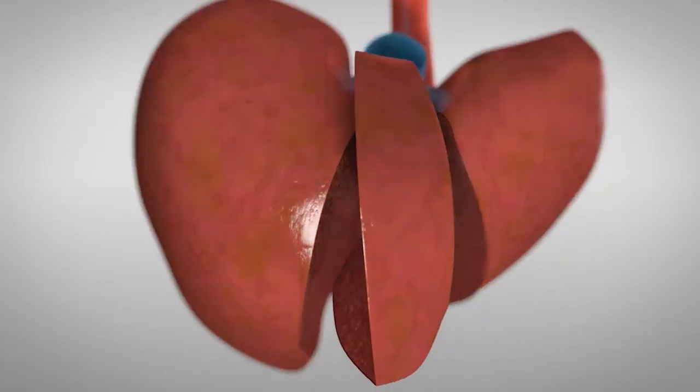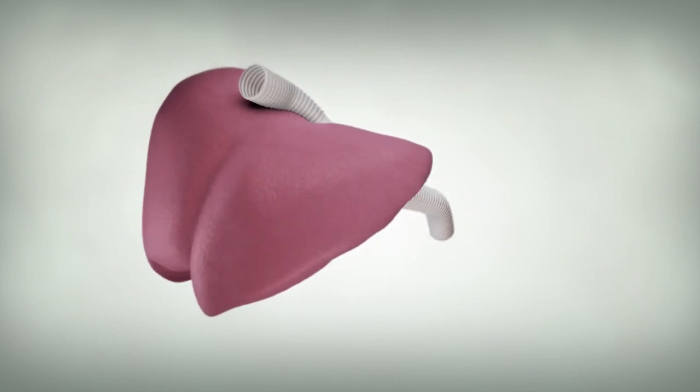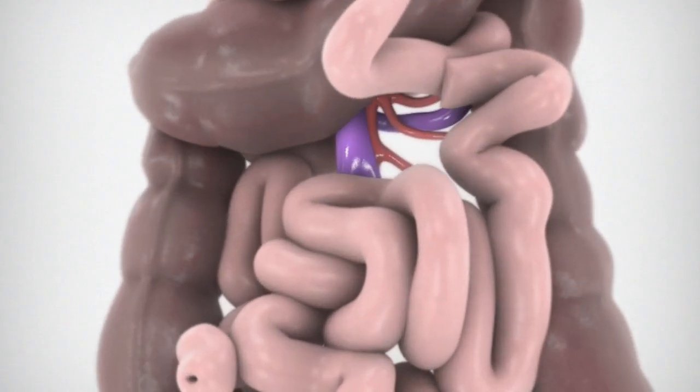Another reason we created the Atlas is to inspire our colleagues to approach difficult cases using different techniques and methods. We strongly believe in keeping knowledge open and accessible, which is why the Atlas is, by design, free for anyone around the world.